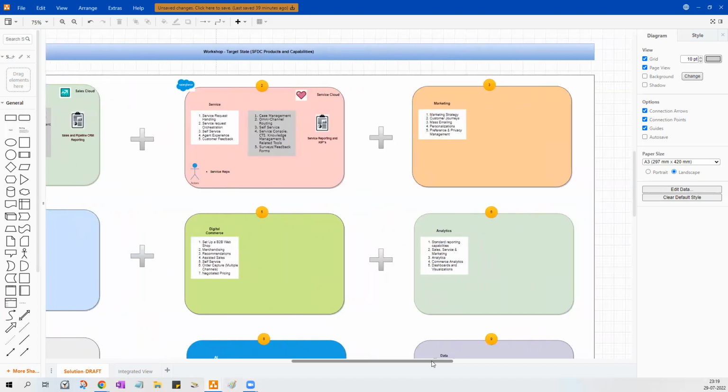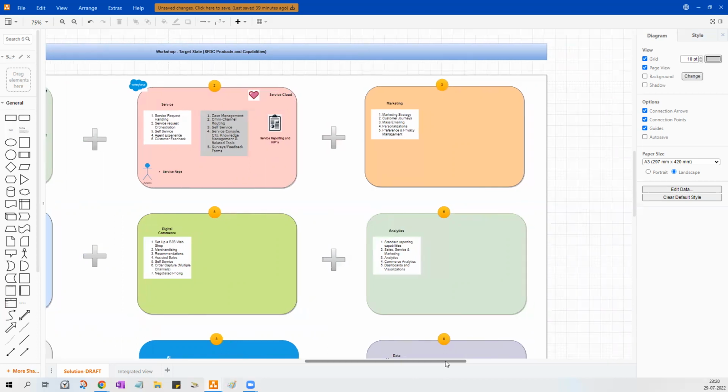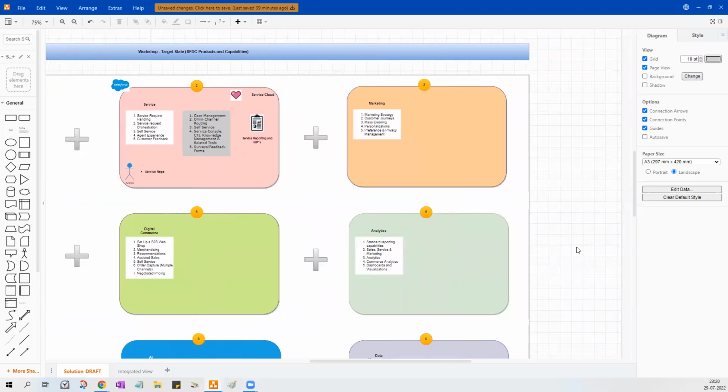Okay, this looks good. Moving on to marketing. Pat evaluated a few of the marketing automation tools: Pardot, Marketing Cloud, Adobe Marketo. And then they are more inclined towards Marketing Cloud, right?